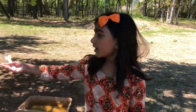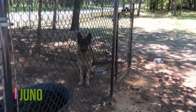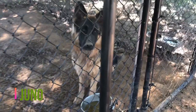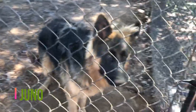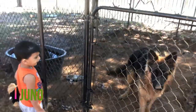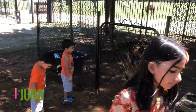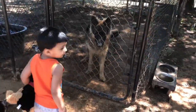You might have heard my pet Juno, the dog. He's actually a puppy. Even though he's big because he's a German Shepherd. German Shepherds are big even when they're puppies. He's just a puppy German Shepherd. He's only a few months old. He's a protective dog, so he protects all the rest of our animals. You might have heard him bark about the ladybug or bark about any other bug.